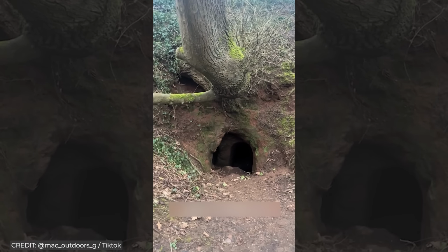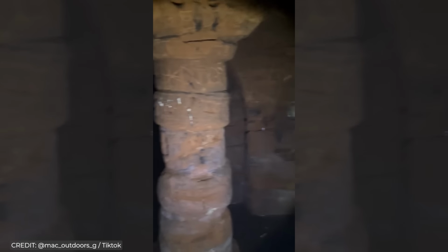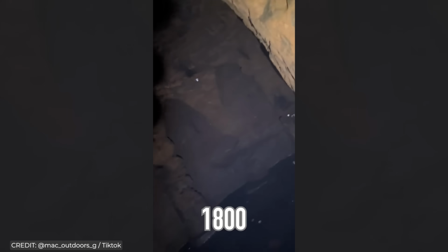Crawling down a rabbit hole in a Shropshire farmer's field, explorers found sandstone chambers carved with arches, candle niches, and symbols, linked by legend to the Knights Templar, though historians date them to around 1800.